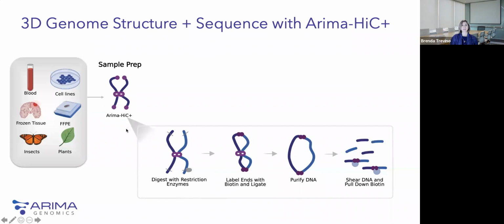After the sample prep, you perform a restriction enzyme digest, and then the ends are labeled. I'm sorry, the 5' ends are then labeled with biotin and ligated. The DNA is then purified, and then you go into fragmentation and enrichment with biotin. That leaves your proximally ligated material. You can see these are chimeric. We have one purple and one blue. And so you have your proximally ligated DNA material.